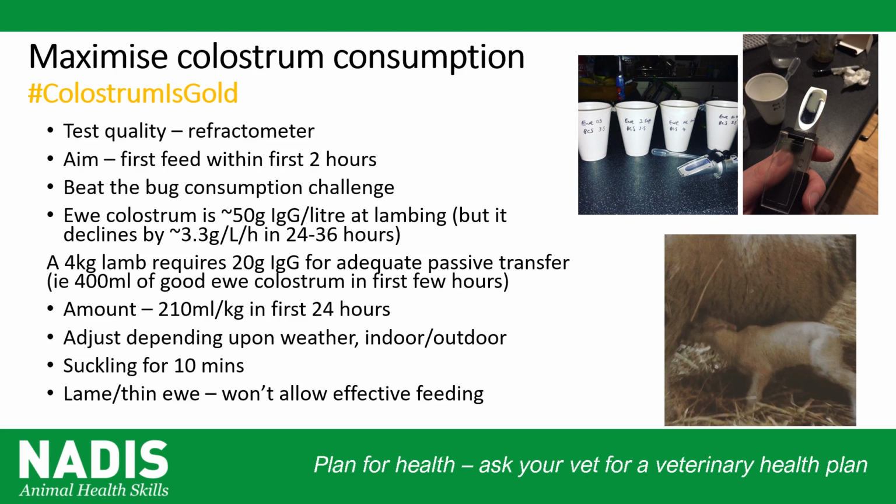Particularly if we're not sure about a ewe, whether she's got enough colostrum, or if we want to harvest it from that ewe. So that is a good bit of kit worth buying, and it can be found easily on the internet, on the shopping sites there. So speak to your vet or consider looking at getting that bit of kit this year.